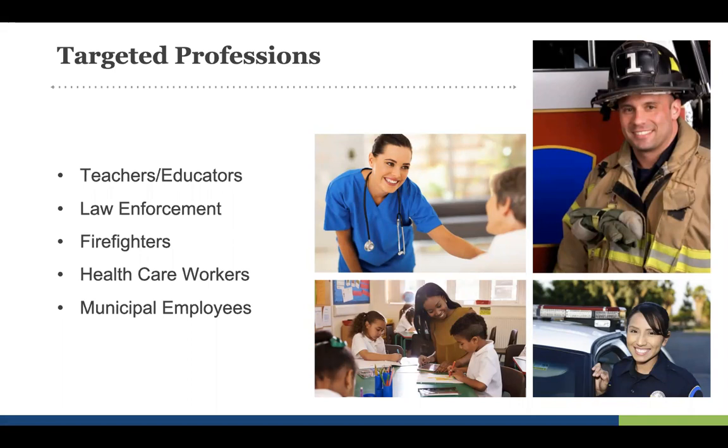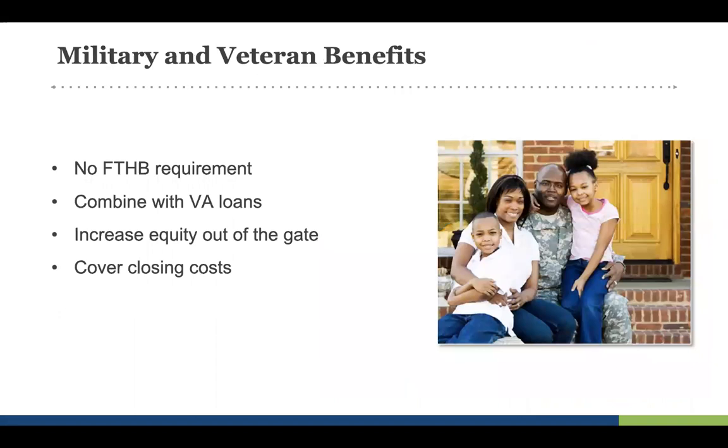Are you connected to a source of referrals for educators, first responders, and so forth? Or likewise, are you connected to a stream of referrals from military buyers, veterans, or active duty, sometimes even reserve and guard? Because there may be unique programs for those that have or currently serve in the military, including the waiver of the first-time homebuyer requirement.